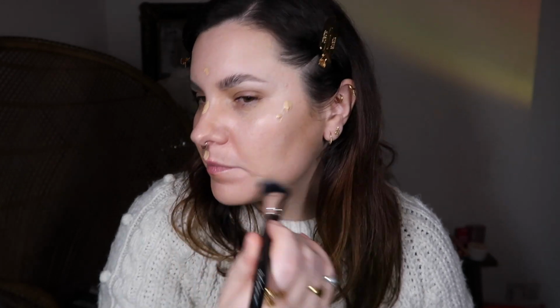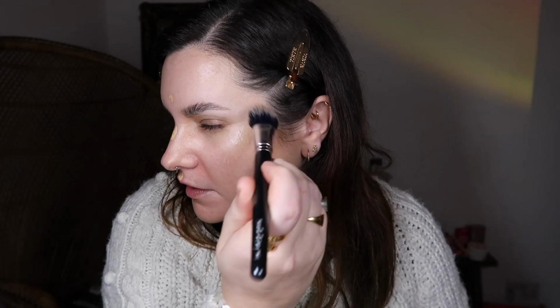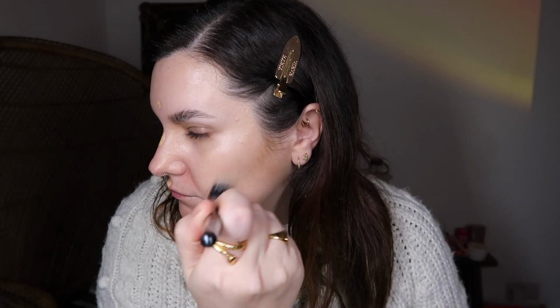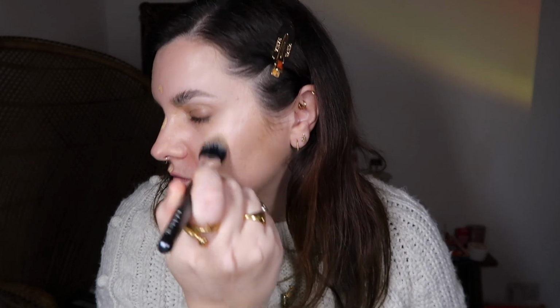So I'm going to start blending that in by just patting. Pat, pat, pat. See, it's just looking like gorgeous, expensive, luxury skin, which by the way looks like skin. It doesn't look like a ton of makeup on the skin.